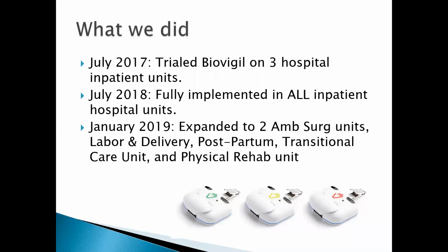In July 2018, we fully implemented it in all of our units. We were satisfied with the trial. We loved the data we were seeing. So we went from just those 3 units and added 13 more for a total of 16 units. And we did this all in 10 days. So we trained thousands of new employees with the help of our nursing education department, and we had BioVigil support the whole time.